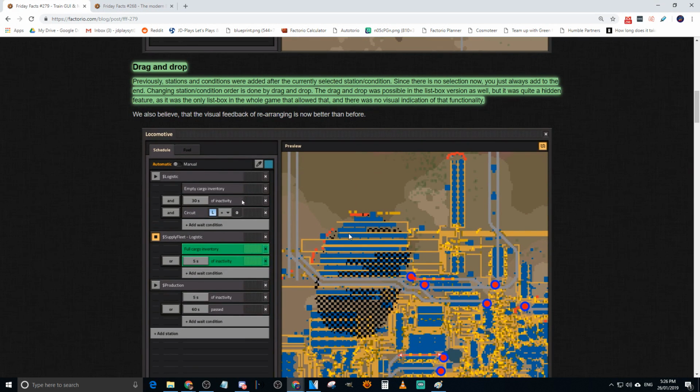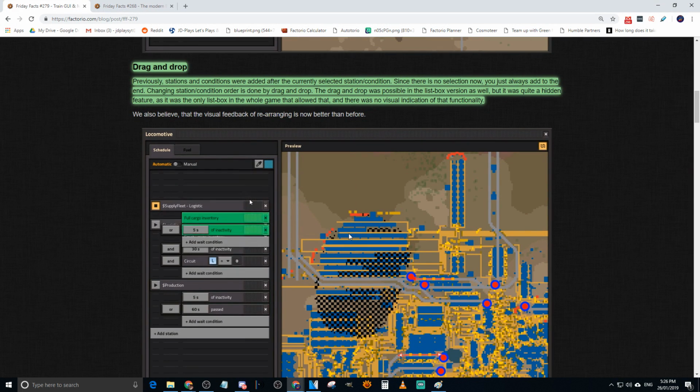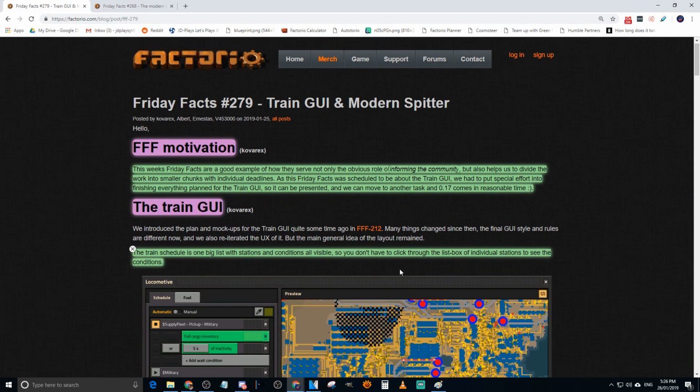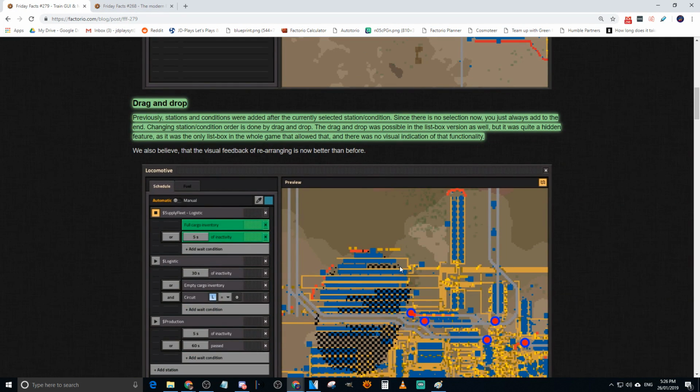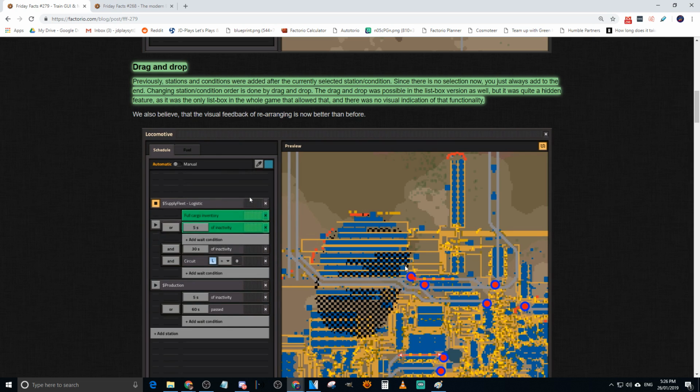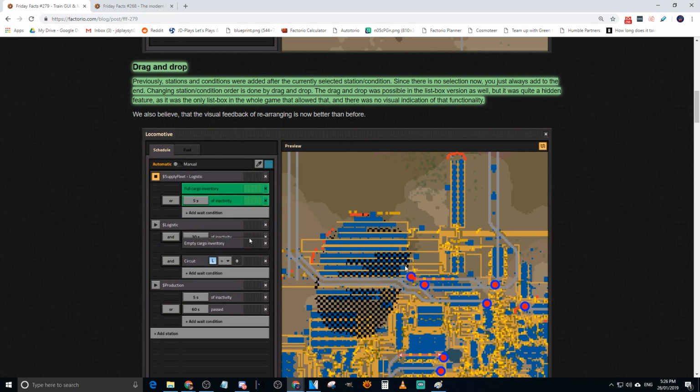But they now officially tell us about the drag and drop feature, which actually exists in 16, and we were told about it in that Friday Facts, what was it, 2.12? Yep, we were told about it in 2.12, but it didn't make it to version 16. Well, the drag and drop did, but the nice GUI didn't. So the functionality was there. The functionality is there. Actually, the functionality really hasn't changed that much. It's just the visual part that's changed.